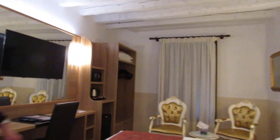One really exceptional thing about this room, though, is the view. The view is magnificent. You do have curtains that block out the sun.